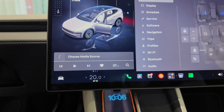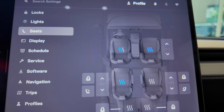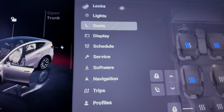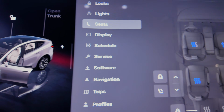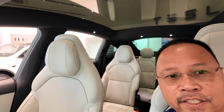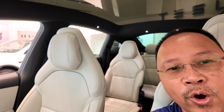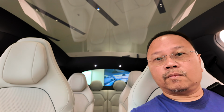Let's see. Seats. There goes the seats. Yes, there you go. Confirmed. Second row has ventilated seats as well. You saw it right there. You could control the reclining of the second row seats. You can lock the temperature on the third row, like the vents, it looks like. But these are only heated seats on the third row. Very nice. So in the previous video, I didn't really do too much interior shots, but this is their gray color. I believe it's called Zen Gray, and it's a light color, almost beige, but it's gray. Check that out. Very nice.